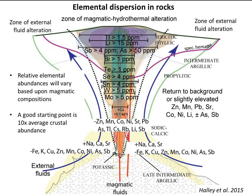Okay? So, I seem to be missing a slide, but that's okay. Maybe it got out of order. It doesn't matter. And this is the distribution of elements in rocks. This is rocks, not soils. So you have a series of magmatic fluids coming out. You're stripping a lot of elements out of the middle because they sit in the mafic silicates or in the feldspars, and they're being altered to a lower temperature mineral phase.